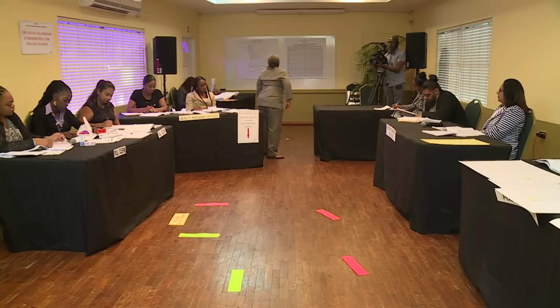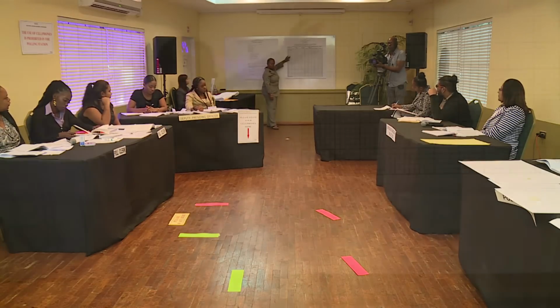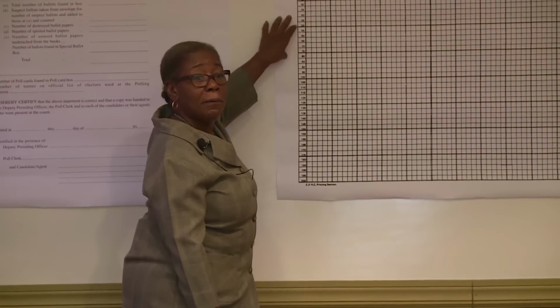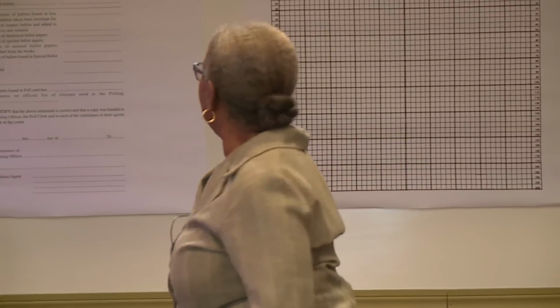At the end of the day, should you have 3 columns filled up for Babula? Simple. 25, 25, 25. Easy count, 75 votes. That's how you treat with the tally sheet.